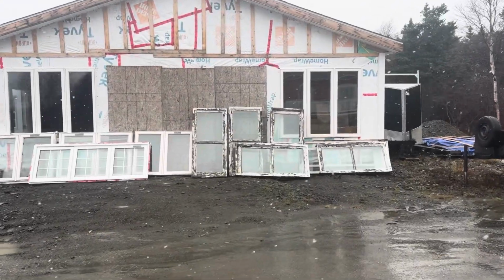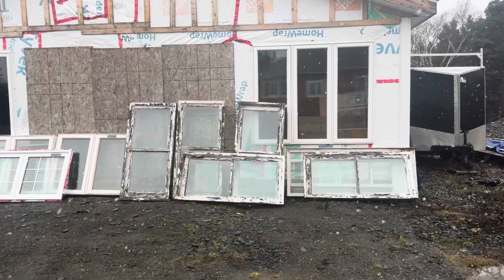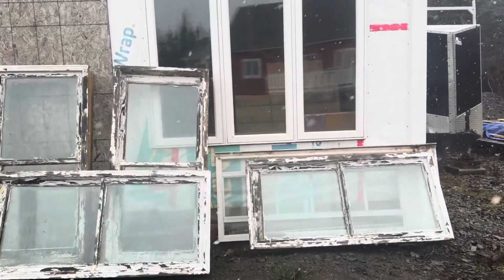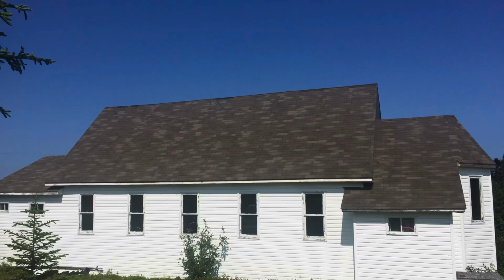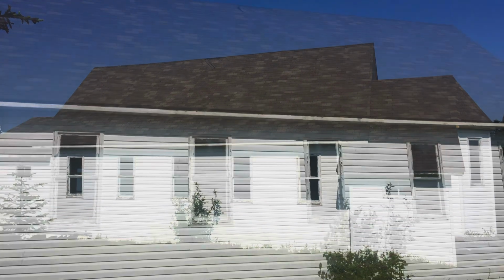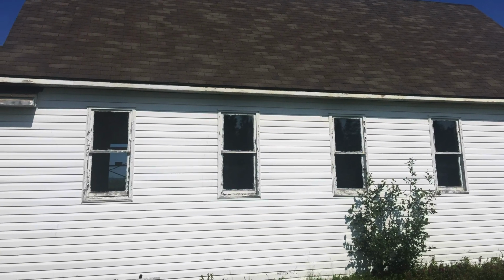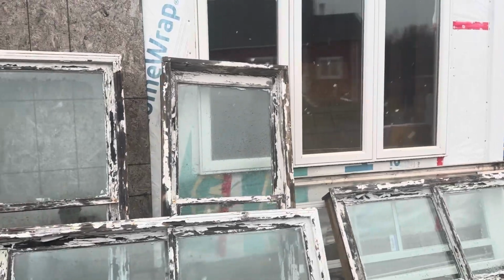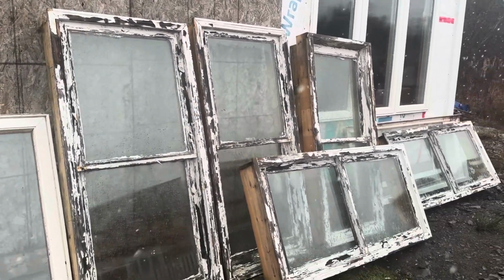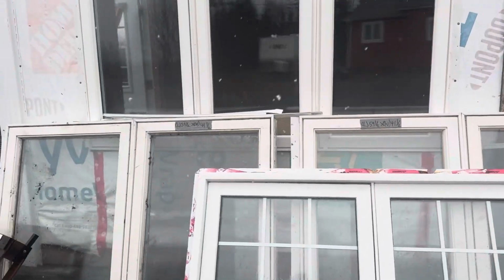Steps on how to build a large building. That building is 30 feet by 50 feet. I'm showing you the old church windows now that were in the back of the old church, the back of the church that we just finished with vinyl siding and new vinyl windows. But those are the old church windows that were in the old church. There's a few vinyl windows that I have there as well that I have for sale.